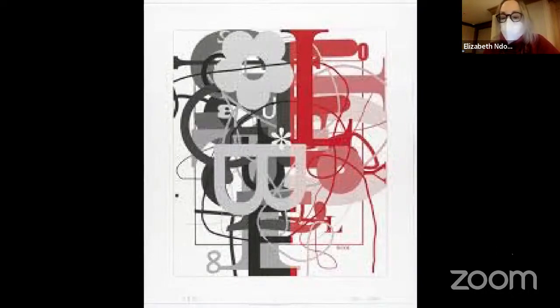I hate this toolbar. I don't know how to make it go away. Any of you out there in Zoom land who know, feel free to share.